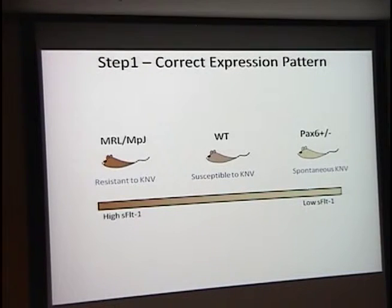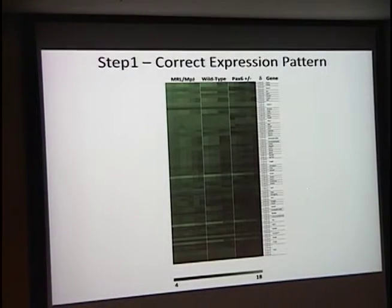Both these mice are derived from the same wild-type background, which has an intermediate susceptibility to corneal neovascularization. And as you would suspect, sFlt is the key regulator of corneal avascularity. It's expressed at high levels in the MRL corneas, at low levels in the PAX6 corneas. So what we did was look at the genome-wide expression, the expression of all genes in the corneas of these mice, to see if we can identify factors that have the same pattern of expression. So we did that, and this is the set of genes that we pulled out.